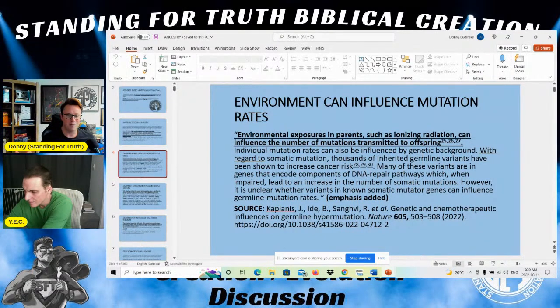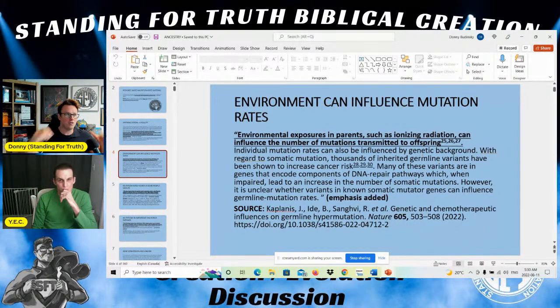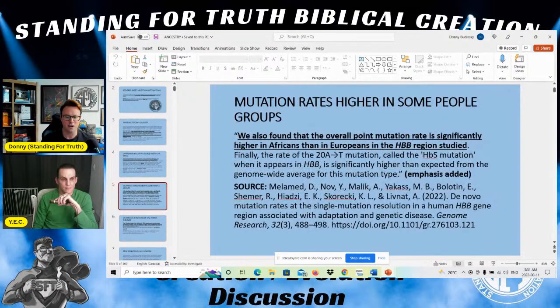When it comes to the Neanderthal, Matt, the environment that we understand the Neanderthals existed in would definitely increase the mutation rate because they were exposed to some really harsh conditions. And they would have been closer to the flood, so the heat and energy produced at the flood, as well as the accelerated nuclear decay, you'd have rocks with more uranium, which is probably also speeding up the mutation rate, okay? And then you've also got the fluctuating magnetic field. There's so many factors at play when it comes to populations like Neanderthals that make them different than modern humans today. Environmental exposures in parents, such as ionizing radiation, can influence the number of mutations transmitted to offspring.